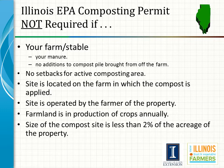In Illinois, there are specific rules if you're going to do large-scale composting. Composting permits are normally required by the Illinois EPA for large-scale composting operations. However, if you're composting on a farm, there are some exemptions. You may have a large-scale composting facility on your farm if you do not bring in anything from the outside of the farm, such as leaves or manure from a neighboring farm.